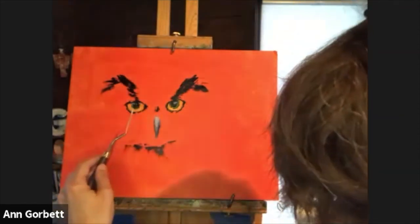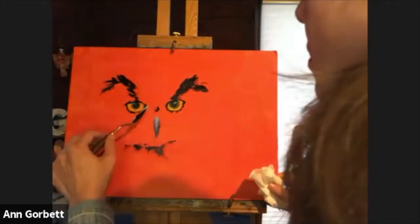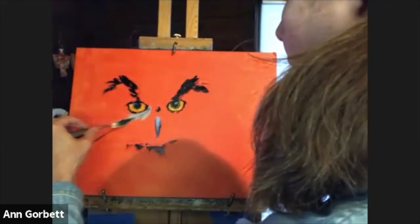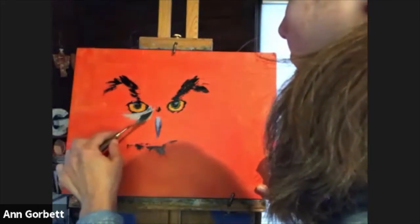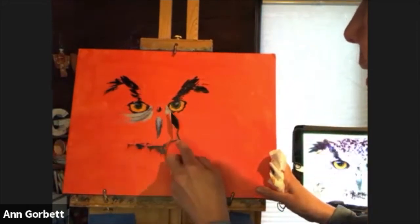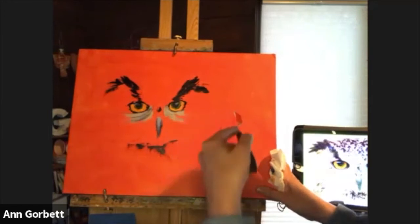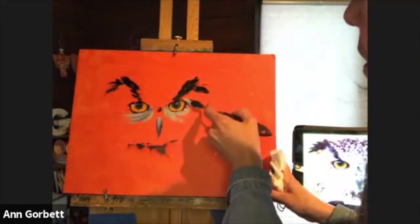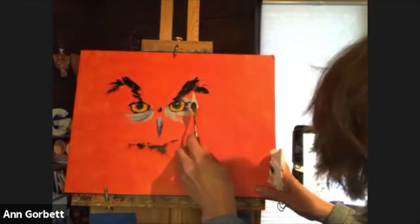All right, so I might start from his eyes and kind of move out. I see these feathers right here kind of curving around the eye. So I'm going to try to replicate that with my knife by curving around the eye. And some of that dark color is coming in as I'm making the strokes, and I like the way that looks, so I'm just gonna leave it. Now I'm gonna do this side. That's kind of cool.